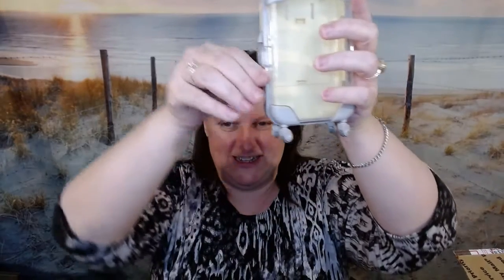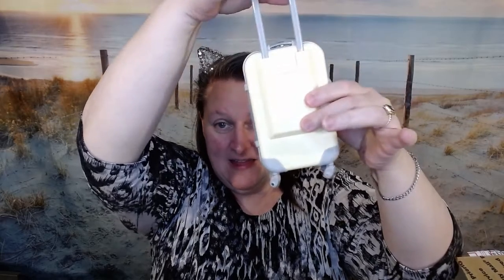This is adorable. Oh my gosh. Look at this. It's lash luggage. Look at that. It's like a little thing. Look, and the handle comes up. Oh my gosh, this is adorable. This is as adorable as my niece. Seriously.